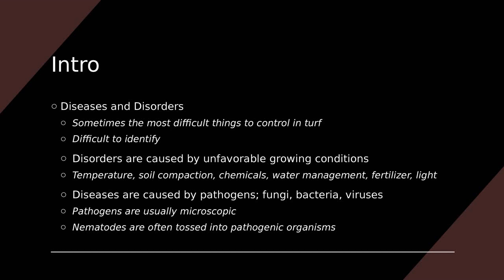Okay, so intro, diseases and disorders. Sometimes diseases are the most difficult things to control in turf. The reason for that is because they're difficult to identify. If you can't properly identify what's going on in the turf, how could you possibly prescribe and administer the correct treatment program, right? So we have to be able to identify it.